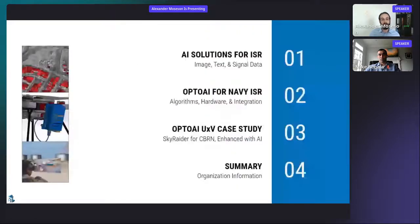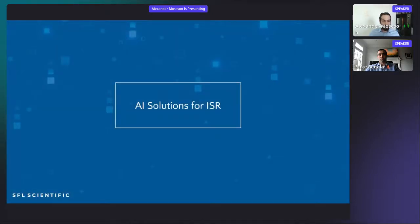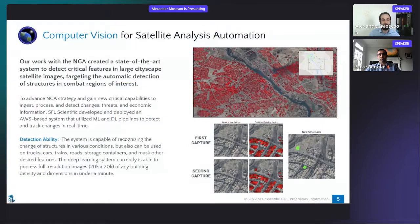So first today, we'll share some of our AI solutions for ISR on images, text, and signals. Later, you'll see how we fuse them together in one low SWaP package. Then we'll talk about the elements of OptoAI for Navy ISR, how it changes the game by adding bleeding edge capability to existing platforms at the tactical edge. And then we'll give you some proof that we're doing just that on a use case study of the Teledyne FLIR Skyraider for DTRA's CBRN mission space. We'll dive right into those AI solution examples then.